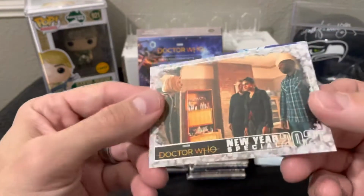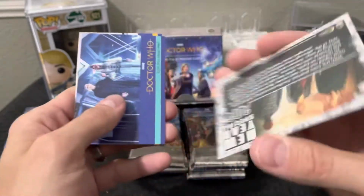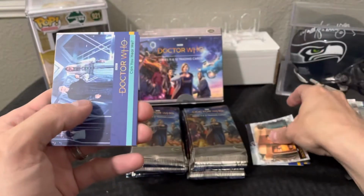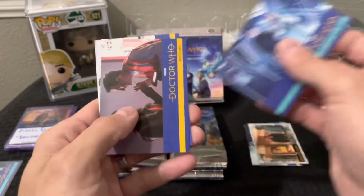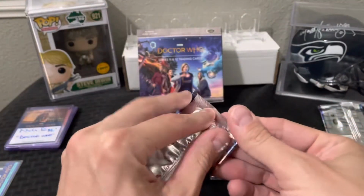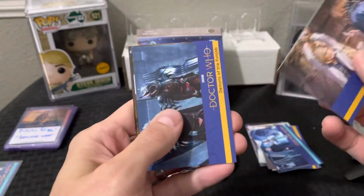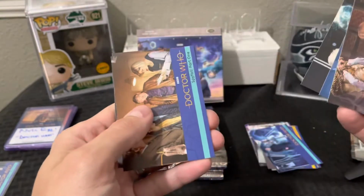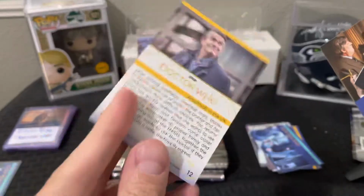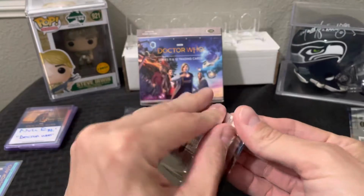And they've got an insert here, oh, this is a New Year special. I think the UK versions have a gold border. This is not. They're not numbered. But this is the hobby or US version of the insert. And again, we're looking out for autographs and numbered cards, TARDIS parallels with the little TARDIS symbol on the bottom, like you saw in that one card I showed you. Spyfall Part 1 and Arachnids in the UK. There you go. All right, next pack.